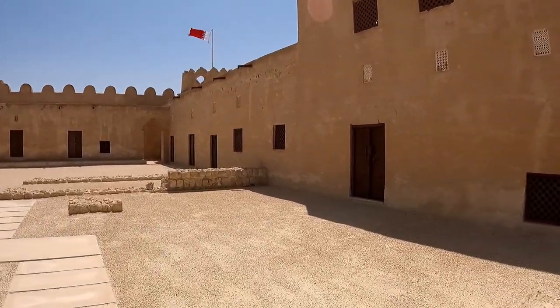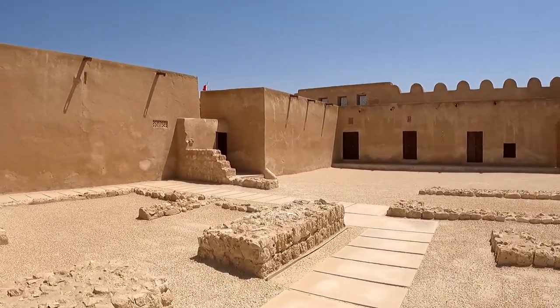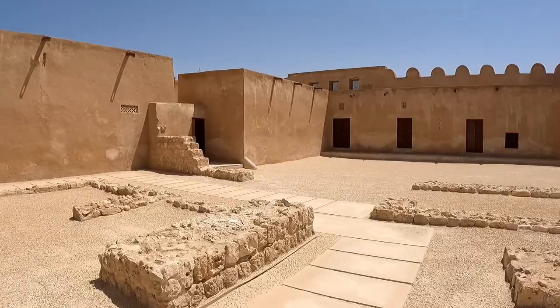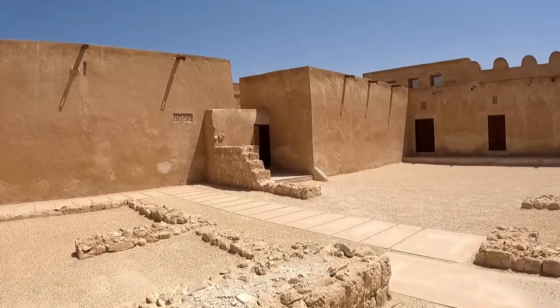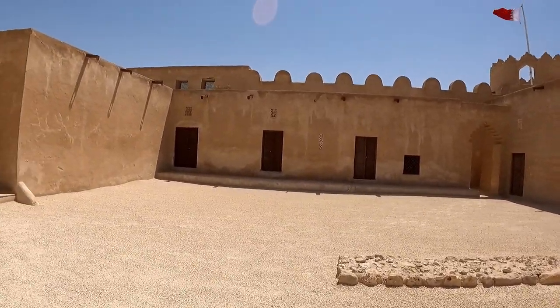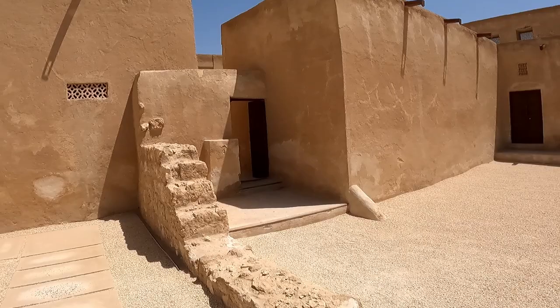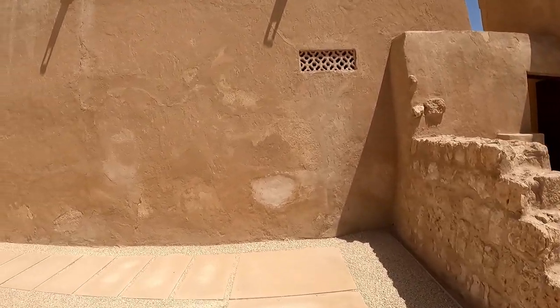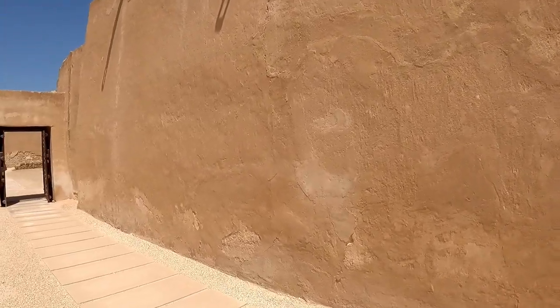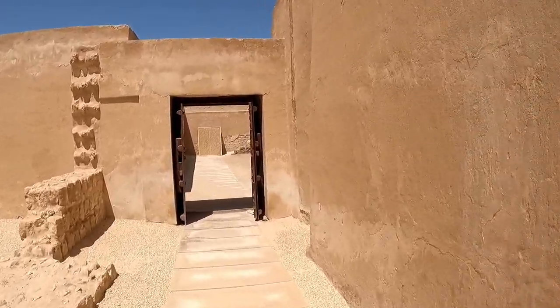I don't know if these areas you're allowed to go into. I mean, I don't see anything saying you're not allowed to. Try and go into one of the doors and see what happens. I want to see if I can make it up there. Go over here and see what's over here.